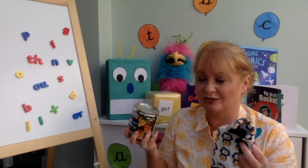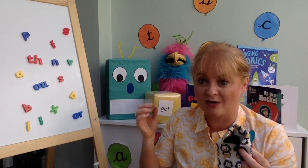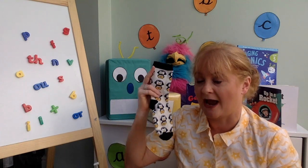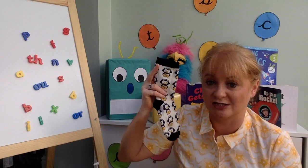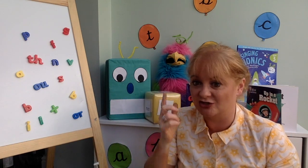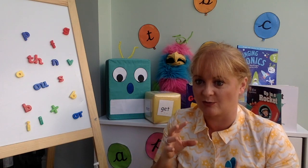You could, if you wanted to, think about words that all begin with the same phoneme, the same sound. So I could have a sock and a star and a spoon if I wanted to, but we don't have to. This is just about getting the children to listen to hear all those separate sounds, those separate phonemes in a word.